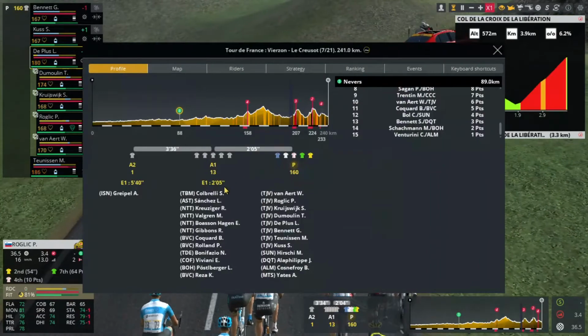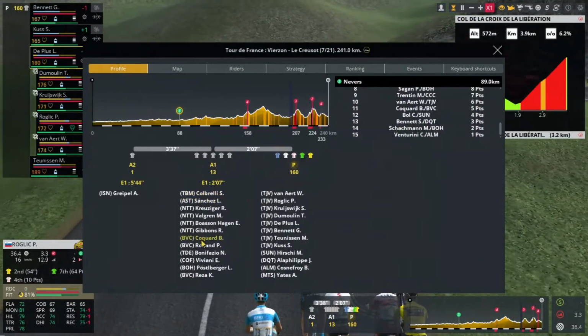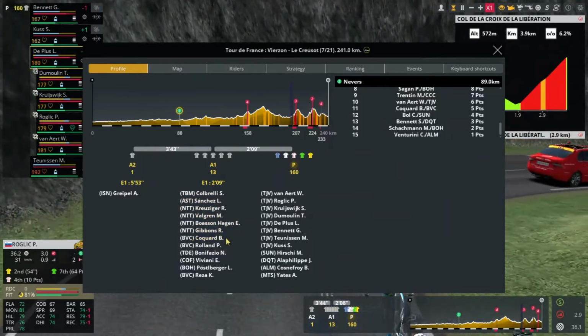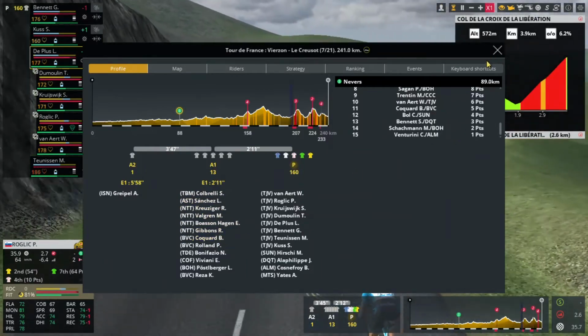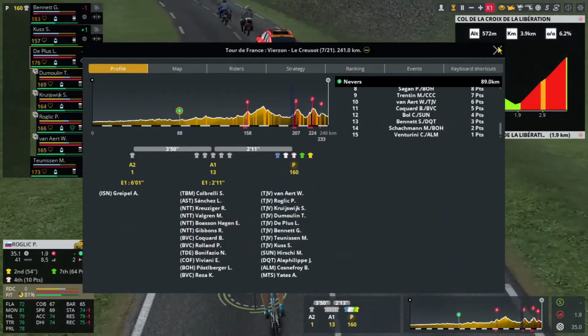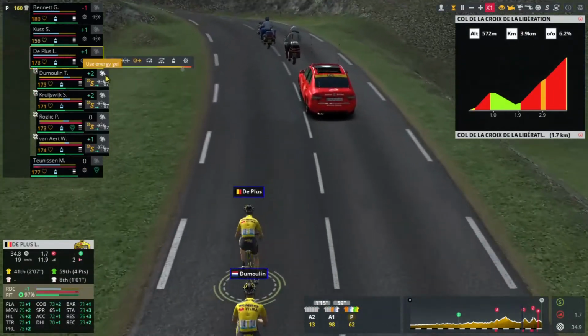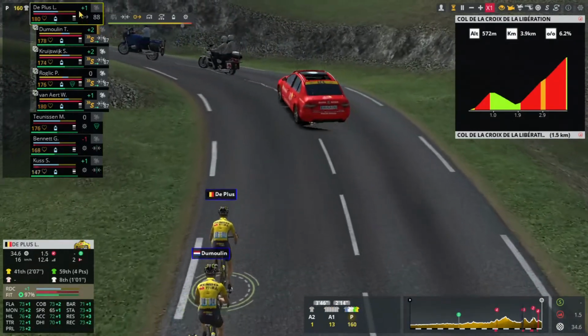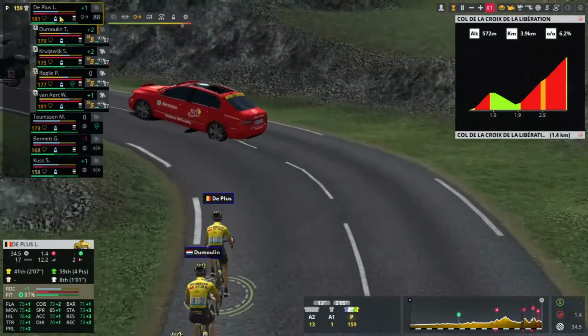We've already dropped some riders. Sonny Colbrelli, all of NTT basically. Evel Bosenhagen, Roman Kreuziger, Brian Kokar already. So all my favorite riders have been dropped, which is kind of sad. Bosenhagen, Kokar, and Roland. But anyways, de Plus keeps hammering on, and peloton's splitting a little bit.